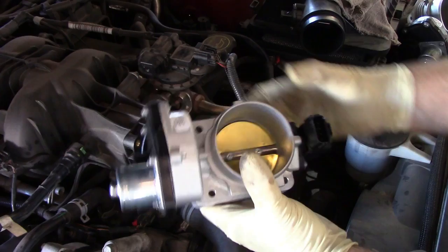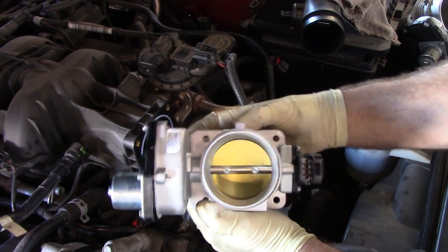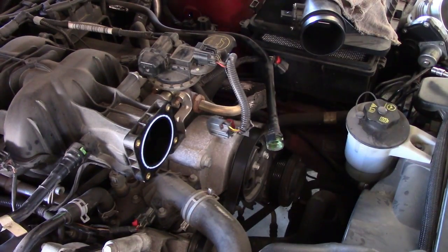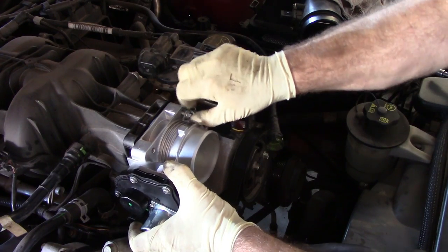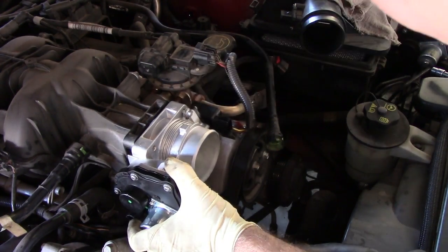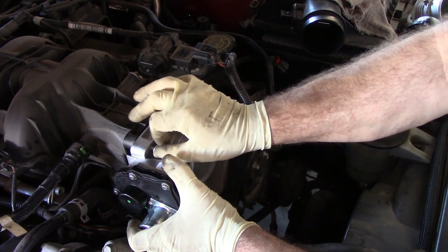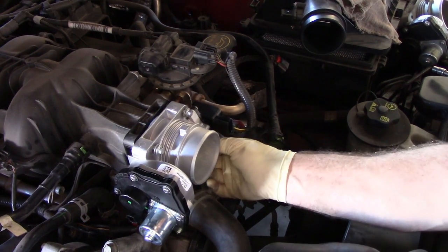So here's a correctly operating throttle body. You give it the gas and it springs back. I hope that you guys would already know that. It's alright if you didn't. No biggie.